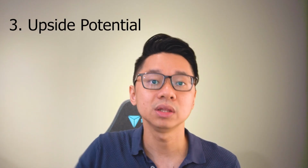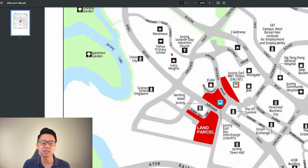And number 3, the upside potential. The most obvious is the transformation at the Jurong Lake District. We have been hearing about this mega transformation for the longest time, but there hasn't been much progress until only recently. So the government has finally, in June this year, released 6.5 hectares of white site for sale to a master developer. And this white site comprises 3 plots of land linking the existing commercial centre at Jurong East MRT Interchange Station to the new JLD precinct and the future Jurong Lake District Station of the Cross Island line.